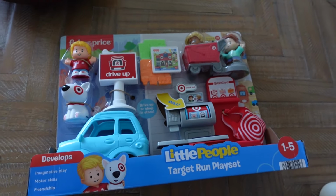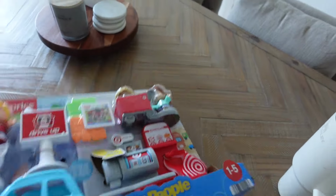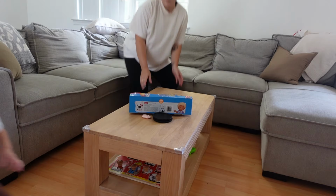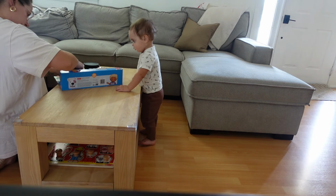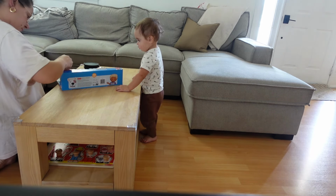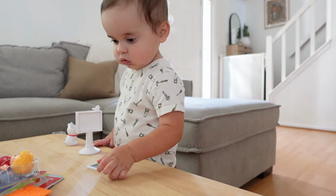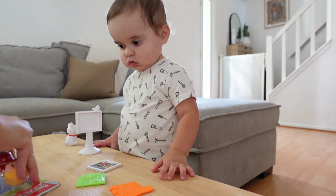So good. And I finally got my hands on the Target Little People set. I die. OMG. I know this is probably more for me than him. I mean, James actually does love Little People. He has so many of them. But you know that I had to get the Target one. I had to. I got him the Target cart when he was still in my belly. I was pregnant and I got that. And he finally can play with it now.